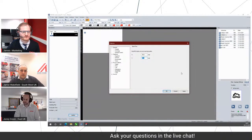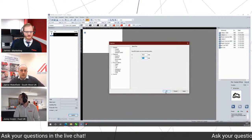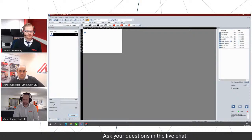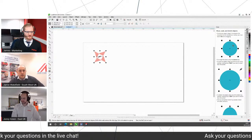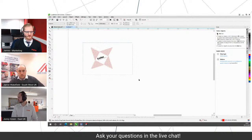So Jonny sets it here, 25mm by 25mm in from that top left-hand corner. Perfect, press OK. No problem. Then if we go back into CorelDRAW, here we go. So here we've got our little job. What we're going to do is file and print as we normally would.